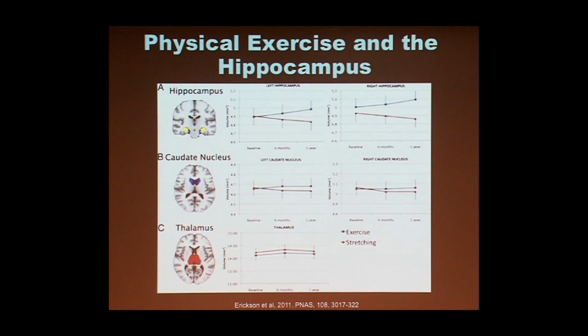Both groups received the same amount of social interaction and health instruction, so they really controlled for a lot of variables here. Brain MRI scans were conducted before randomization, after 6 months, and again after the completion of the 1-year trial. What they were really focusing on was the hippocampus. The hippocampus is a very metabolically active area that seems to be very sensitive to plasticity, and where there's been probably the most research in terms of plasticity. So that's where they were really focusing. The caudate and the thalamus were also regions that they looked at more as control areas.